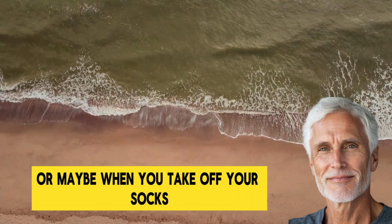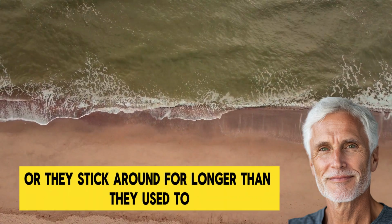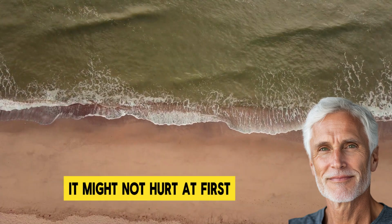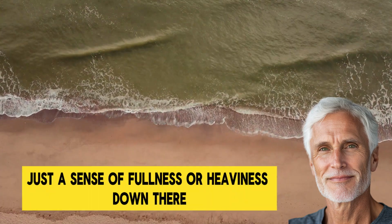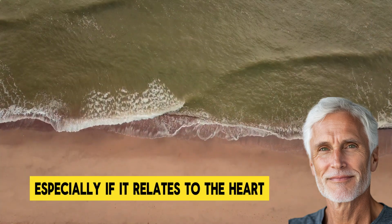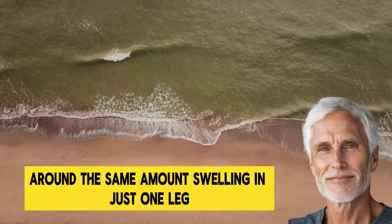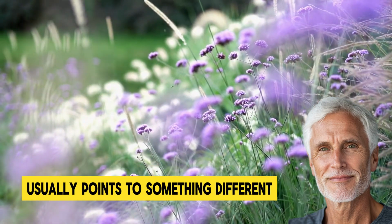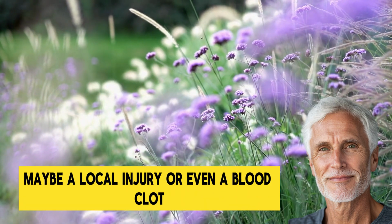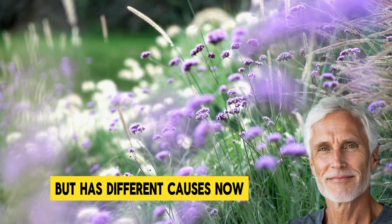Or maybe, when you take off your socks, you see those elastic marks are deeper or they stick around for longer than they used to. It might not hurt at first, just a sense of fullness or heaviness down there. A key thing to notice, especially if it relates to the heart, is that the swelling often happens in both legs around the same amount. Swelling in just one leg usually points to something different, maybe a local injury or even a blood clot, which also needs checking out but has different causes.